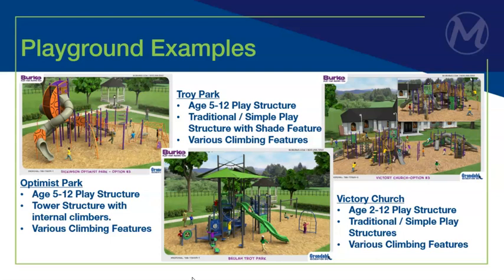The first one, what it shows is it's a 5 to 12 play structure. It has more of a tower structure. The way I kind of explained this was, think of like in McDonald's, the inside playground where you're able to climb from level to platform to platform. That's kind of what's happening in the tower component going up to the slides. So it just gives you a different feel. It's not your traditional playground.